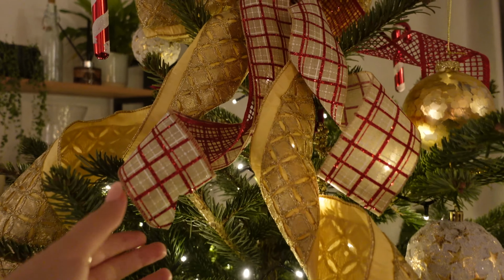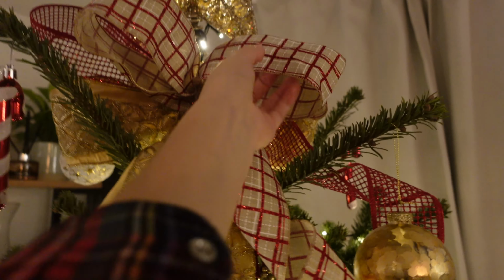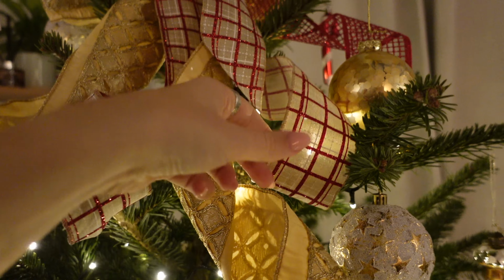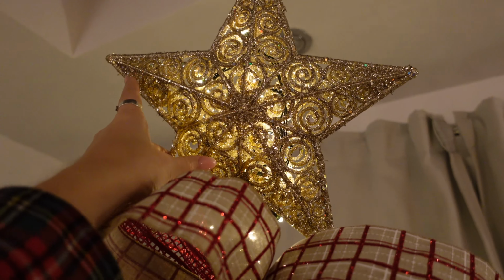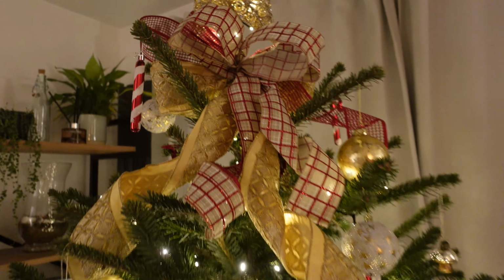I'm such a sucker for ribbon. I like to double layer my ribbon, and I make this big bow that's got lots of loops to it. And then my shining star at the top, which does keep slightly tipping over, but otherwise, oh, I'm so happy with my tree, guys.